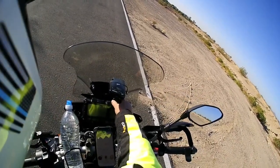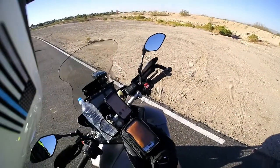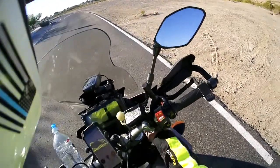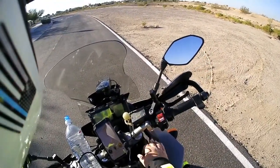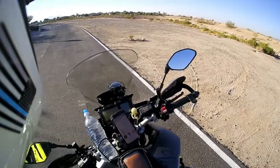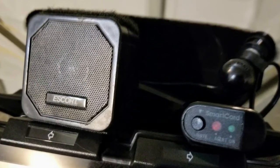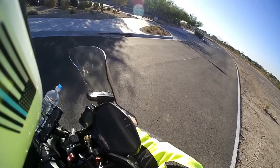And you can see here it's got a remote control where I could mute it. It's also got a fairly bright light. And so I hardwired it to the accessory where I have my USB plug. So when the key is on, it's powered, and it all runs through the same 5-amp fuse as everything else. On my previous bike, I did have an external speaker that plugs in right here.